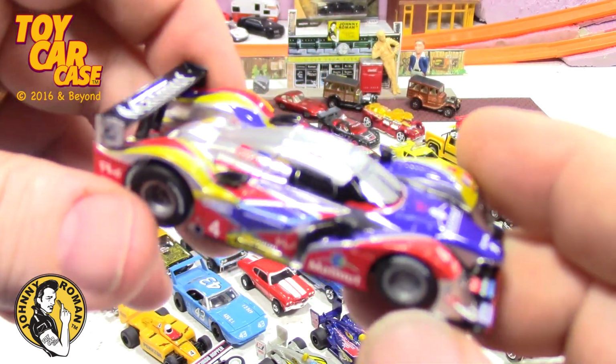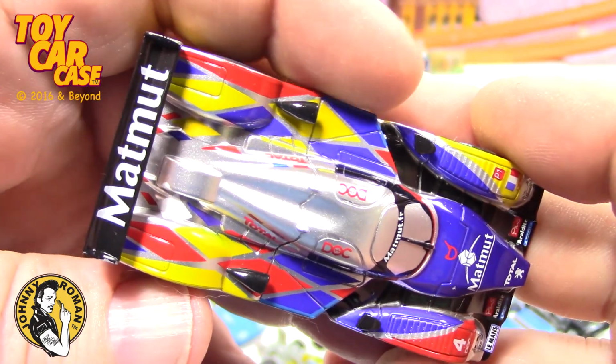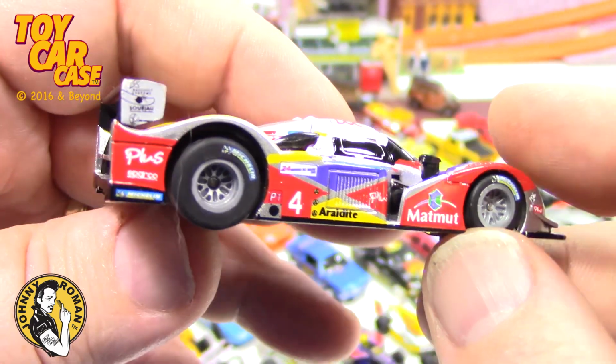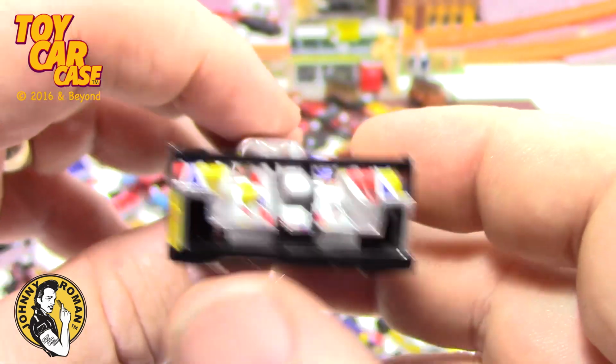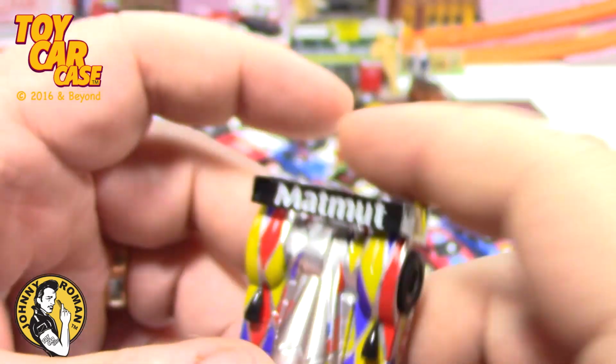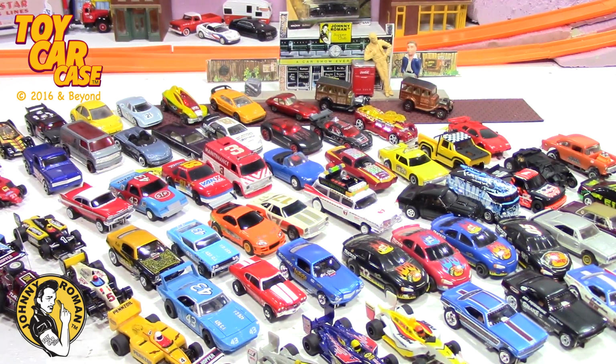Oh, look at this. This is crazy. Look at the colors on that. That is wild. I'm digging that one. Very nice. Oh, that is very cool.